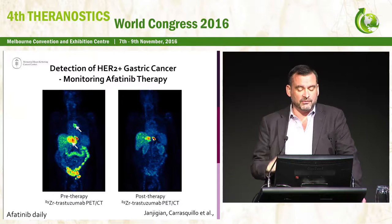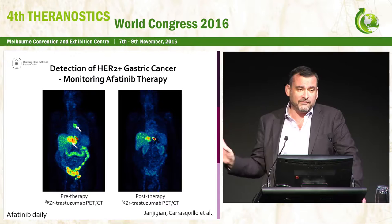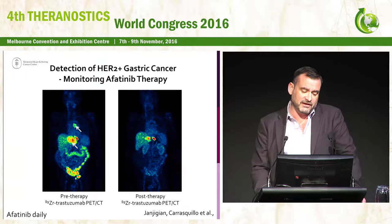But we inject the zirconium Herceptin, and then we have to wait 5 days for this image. And that's the disadvantage. It's okay in New York. We have taxis. We can easily get everywhere. But if you're living in Indiana, it doesn't really work that way. So we really need to find a way of using these antibodies, like Herceptin, in a much better and faster way so we don't have this 5-day wait.